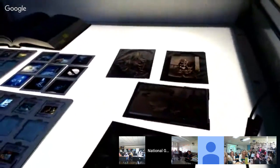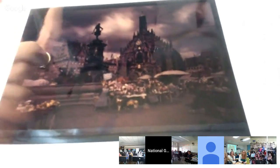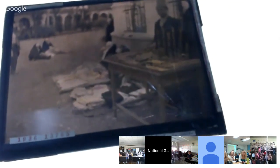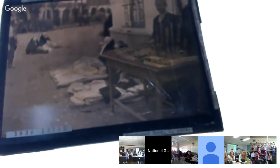So I have one more thing to show you guys. Perfect. This is called an autochrome, which is a precursor to this color film that we have sitting next to it. And this is the original one right here. And then the rest of these are copies that I have because they're really fragile, really light sensitive. But it's a glass plate that was coated with a black and white negative and three different layers of color.